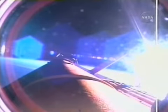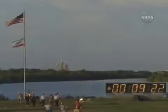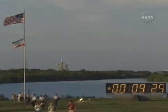Atlantis, Houston, we show a nominal MECO. OMS 1 is not required. Roger, OMS 1 not required.